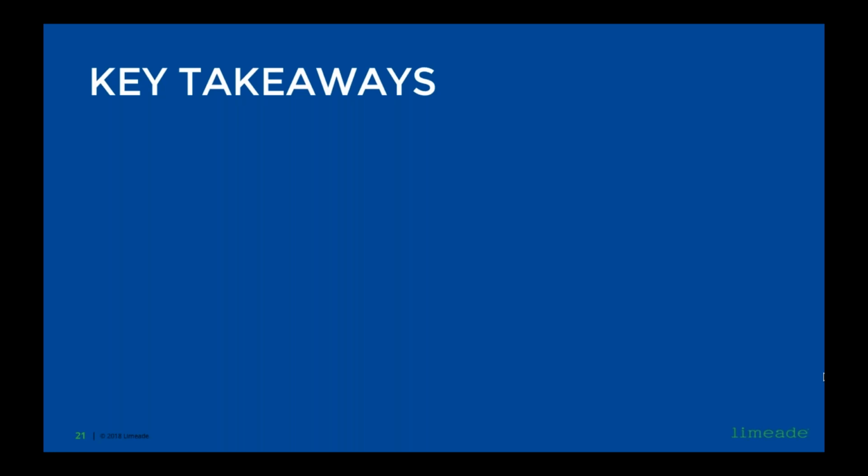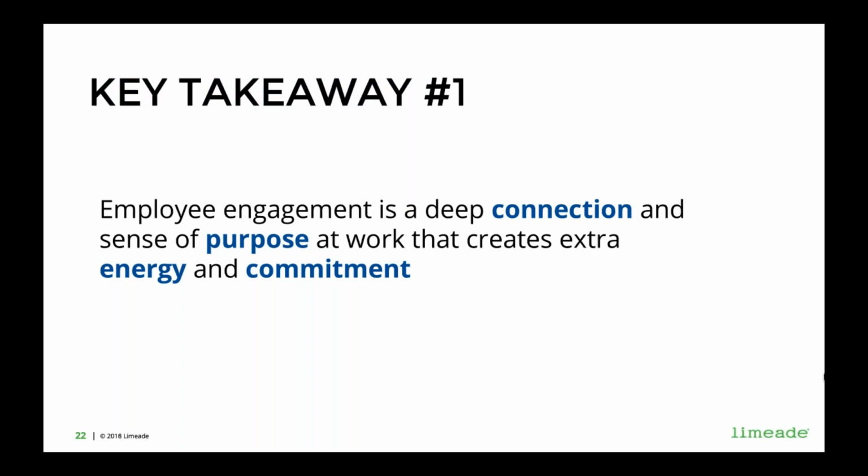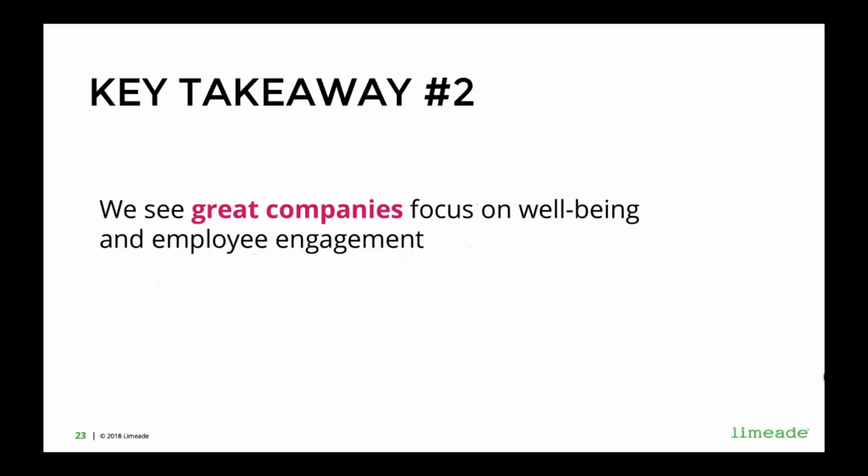Would you take just a few minutes to wrap up with some of the key themes that we discussed today? Absolutely. So the first one I'd say is this idea of what is employee engagement? Let's move away from job satisfaction. Let's really start talking about that connection, that sense of purpose, and this idea of extra energy and commitment.